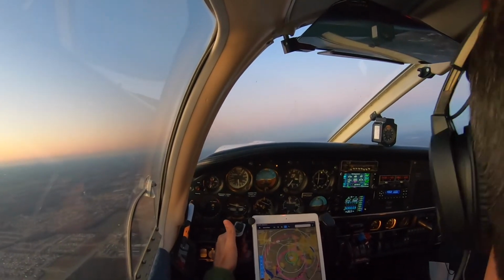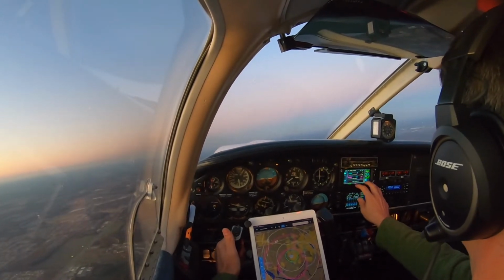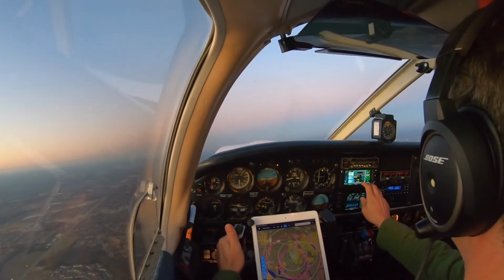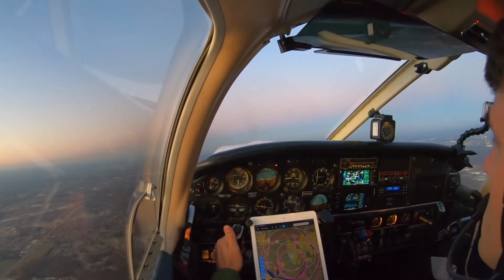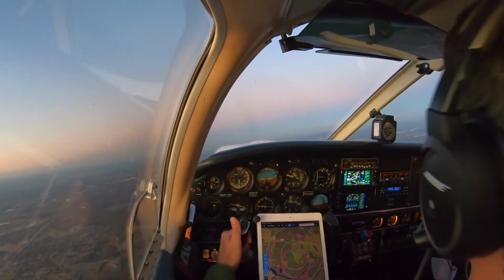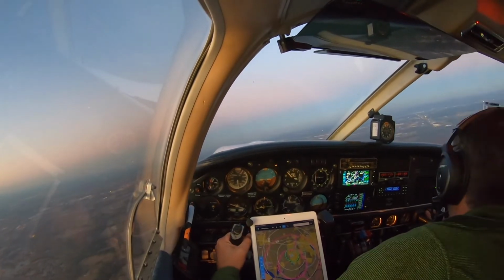All right, so we'll go to flight plan, go to direct, activate. All right, it says that our bearing is 049, so we'll turn to 049. A little heat on.